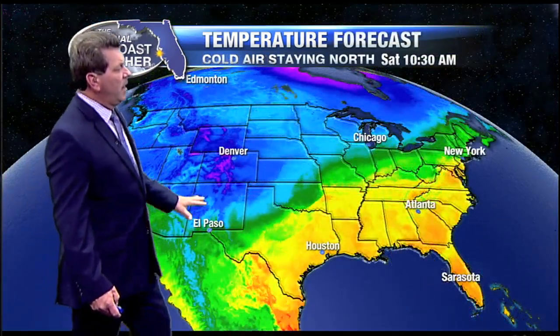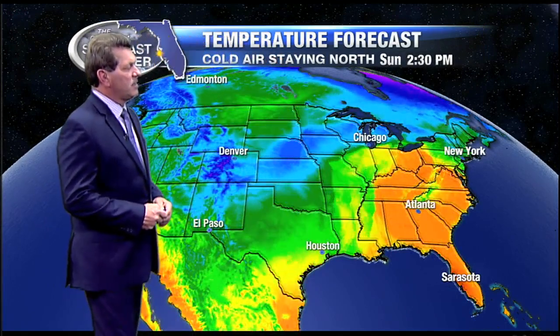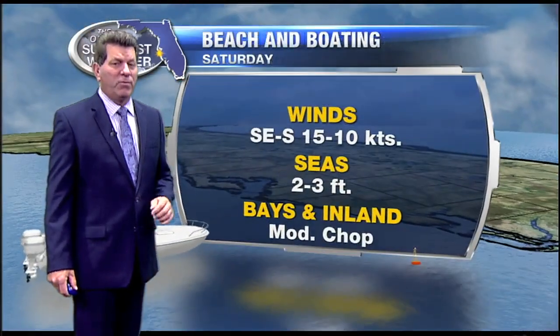Forecast for the cold air is to stay out west and ridging to take place over the southeast. You'll notice those reds and deep oranges covering most of the southeast United States, stretching up into the Ohio Valley over the weekend. For boaters tomorrow, a little bit windy to start things off.